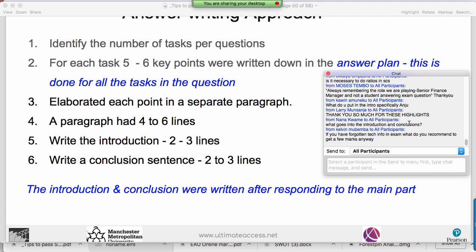Any other questions? Any other questions from you guys?